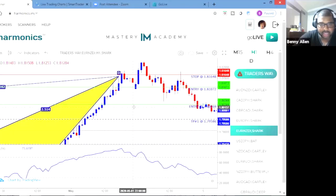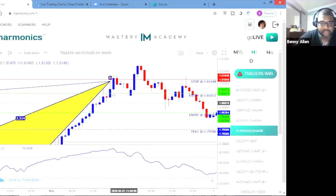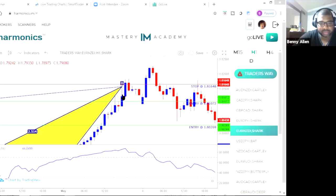But answer this question for me. Just give me a yes or no. Did this market, here's our D point, did this market form a high, a swing high, the five candle combination before it hit the stop loss? Yes or no? Did we get that official high before the stop loss was hit? Yes or no? Exactly. So we should have never been in a trade, right? Can we agree on that? We should have never been in a trade.